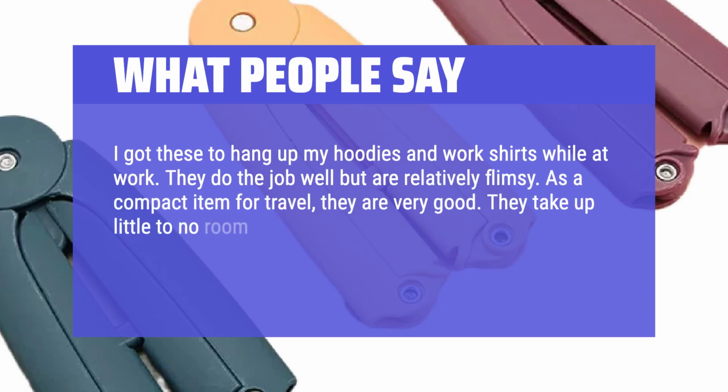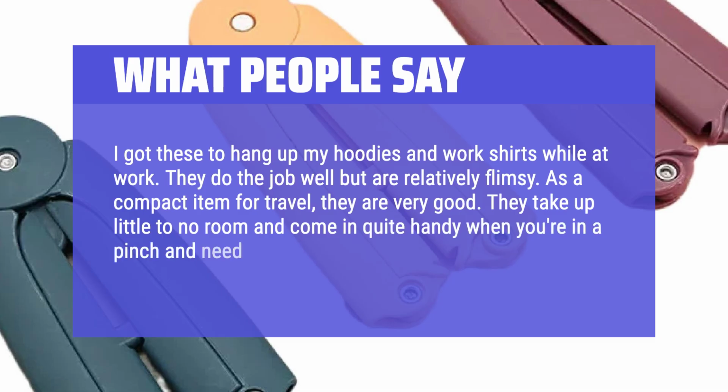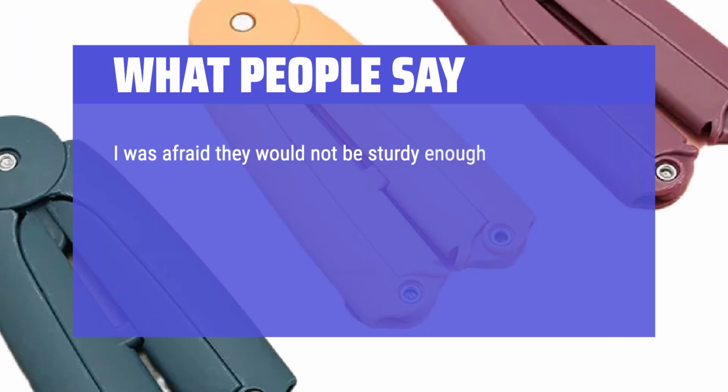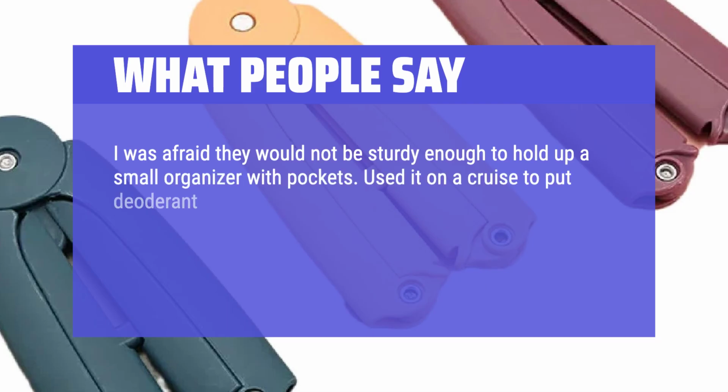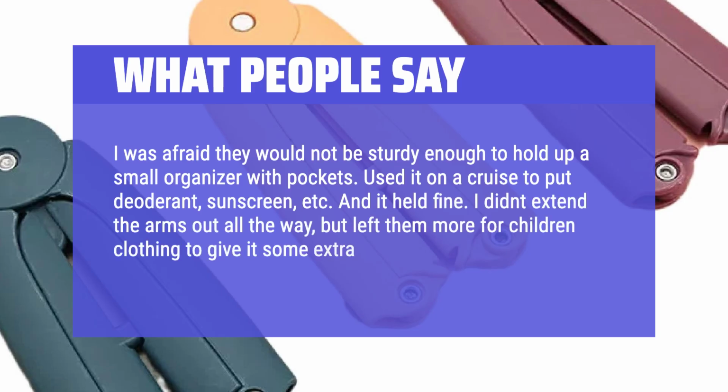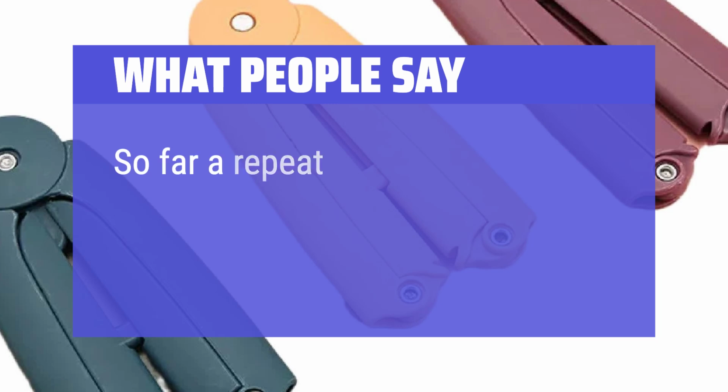They take up little to no room and come in quite handy when you're in a pinch and need a hanger. I was afraid they would not be sturdy enough to hold up a small organizer with pockets. Used it on a cruise to put deodorant, sunscreen, etc. And it held fine. I didn't extend the arms out all the way, but left them more for children clothing to give it some extra strength. So far a repeat cruise essential.